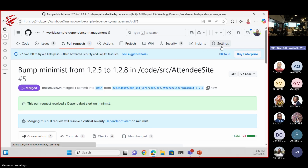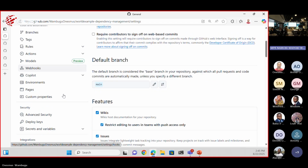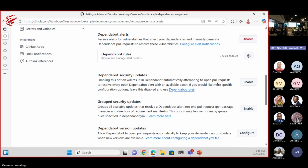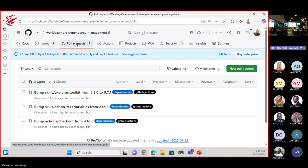So we'll go to settings, and then advanced security. And then here we go. So we have Dependabot security updates. We enable that. And then once it gets a vulnerable dependency, it will go ahead and create a pull request to fix that, if there is a latest package that doesn't contain that vulnerability.